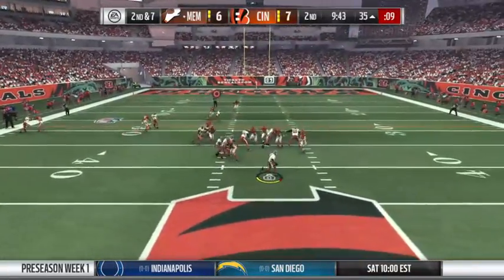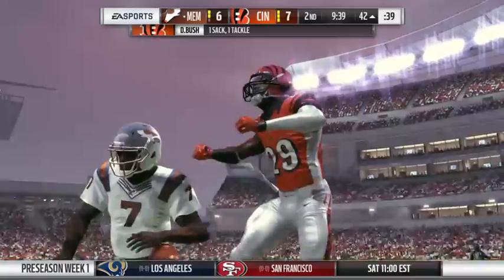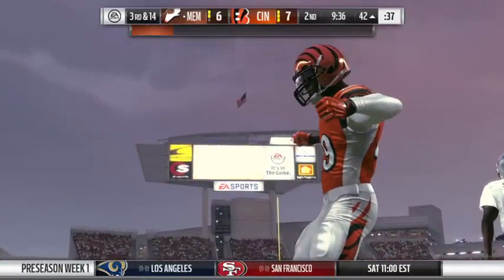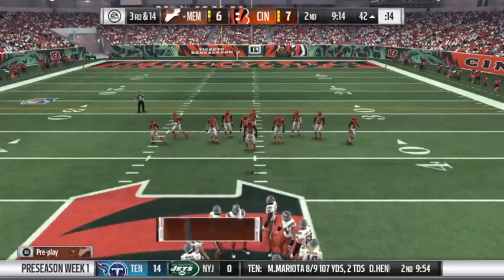Now a play fake for Ivory. It's Smith. He's going to have to eat this one as down he goes. They overloaded that time in a safety blitz, and he winds up being dropped for a loss of 7.